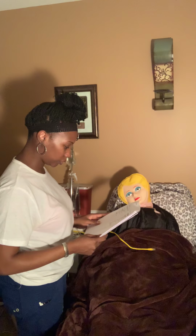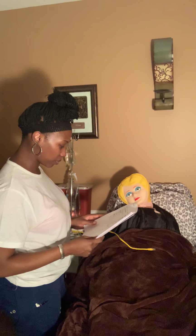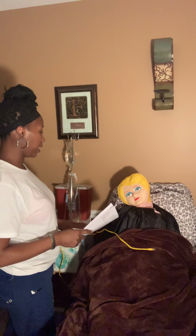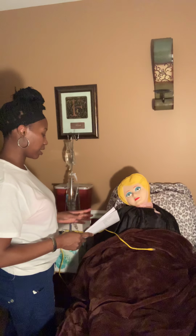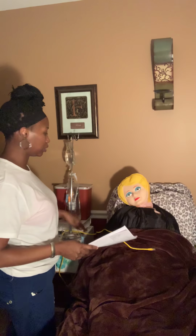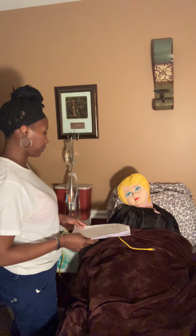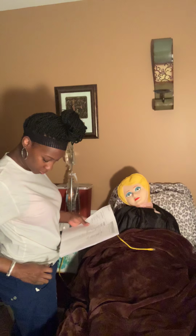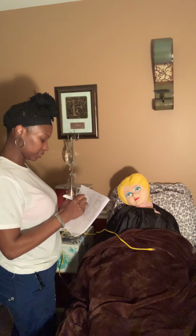Let's see. Here, okay. So, are you comfortable right now? On a scale from 0 to 10, where 0 is not comfortable at all, extremely uncomfortable, and 10 is very comfortable, where would you rate your comfort level? And that excludes pain, just how uncomfortable you feel for other reasons than pain. What would you rate your comfort level? 4. Okay. And write that down. So your comfort level is a 4 out of 10.